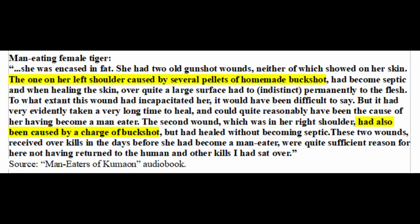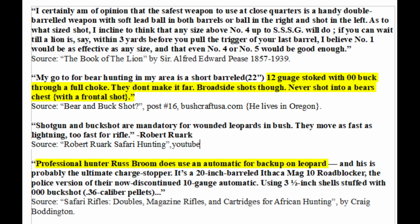Back to my main point, we also have a case of a man shooting a man-eating female tiger. Once she was killed, it was discovered that she had 2 old wounds. Both were from buckshot. One shot was in her left shoulder and the other was in her right. If either of these blasts of buckshot had enough penetration, she'd simply be a dead tiger, instead of a wounded tiger turned man-eater. When we are talking about the effectiveness of buckshot, the range involved matters a great deal.